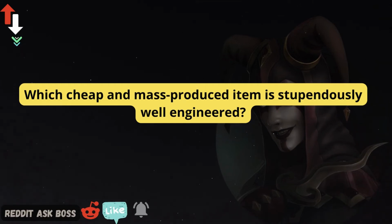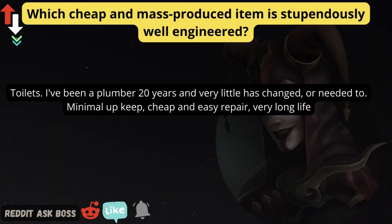Which cheap and mass-produced item is stupendously well engineered? Toilets. I've been a plumber 20 years and very little has changed, or needed to. Minimal upkeep, cheap and easy repair, very long life.